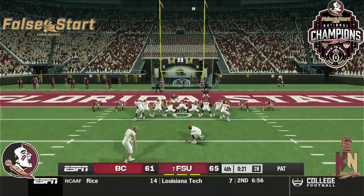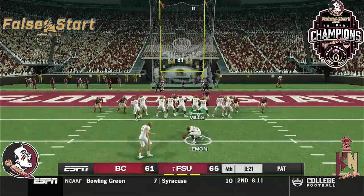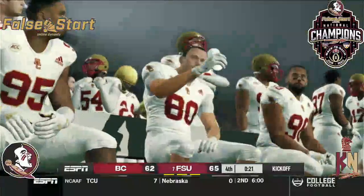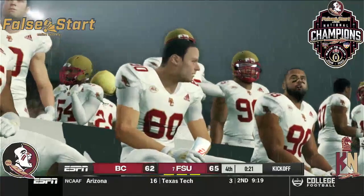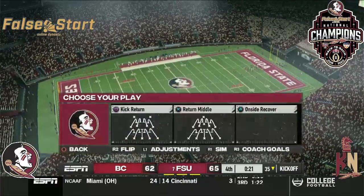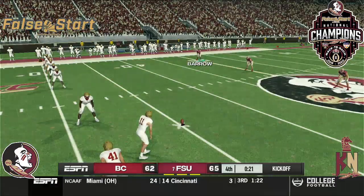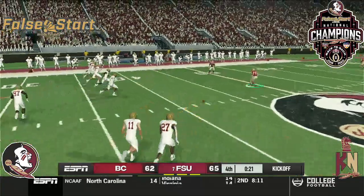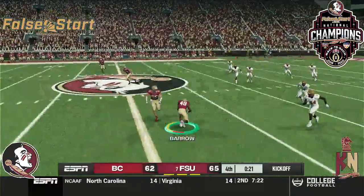Here's the extra point to get within a field goal. And he hits the PAT. So that's a 5-play, 77-yard drive, and they get it in for 7. I think the big thing there, Brad, is that they were able to execute the passing game. When you can get big plays and great execution, obviously you can move the ball down the field.